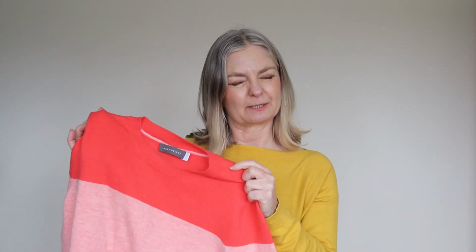Anyway, so thinking about February, I thought it's time to get out the pinks as well. So I have got a few pinks and blushes and peaches and that kind of colour. This is a sweater from, who is this? Mint Velvet. Look at those colours. I bought this in a sale from Mint Velvet. And quite frankly, that's the best way to buy from Mint Velvet, in my opinion, because they're cheaper, obviously, being a sale. But Mint Velvet is quite expensive.